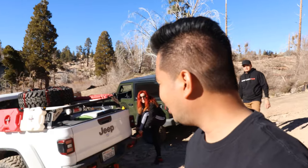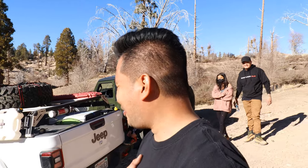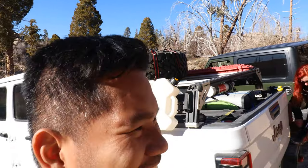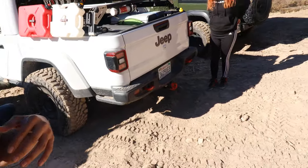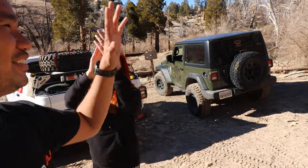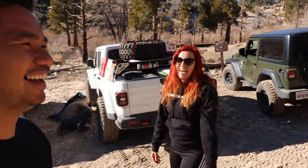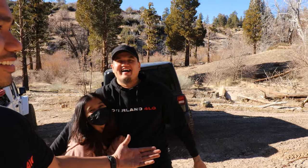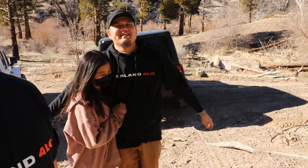I just want to mention, I finally rescued my Badge of Honor partner. This is Kevin's second winch, and he got to winch a Gladiator Rubicon. Can you believe that? I just want to say thank you so much, Kevin. Thank you to everyone. Guys, we made it. He's now an official Overland Forlow. First badge, baby.